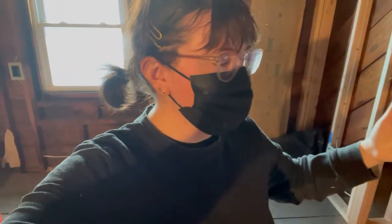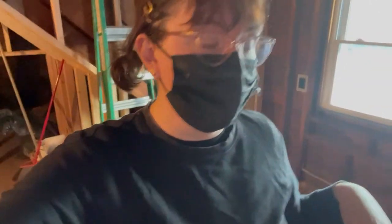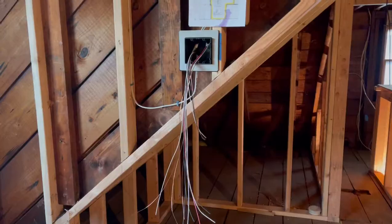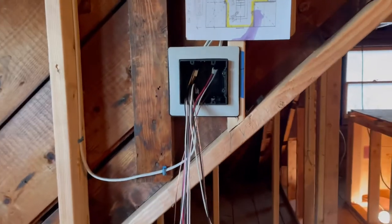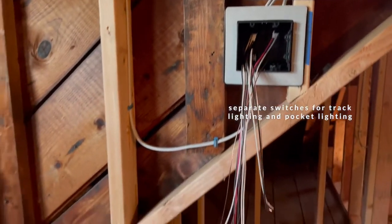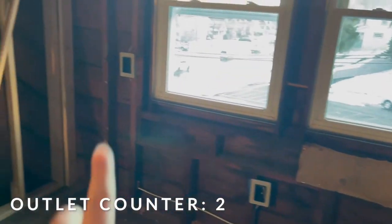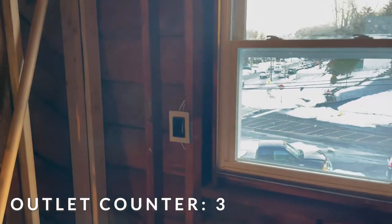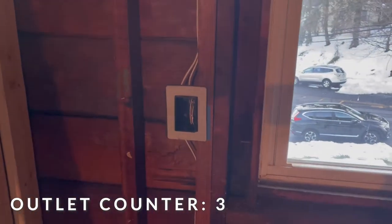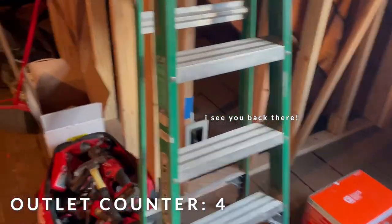Update. Today we were getting the electricity done. Still a little bit more to do tomorrow, but let me show you. This is where the switch will be for turning the lights on and off. Outlet. Desk high outlet, and it'll also be a USB one as well. Outlet.